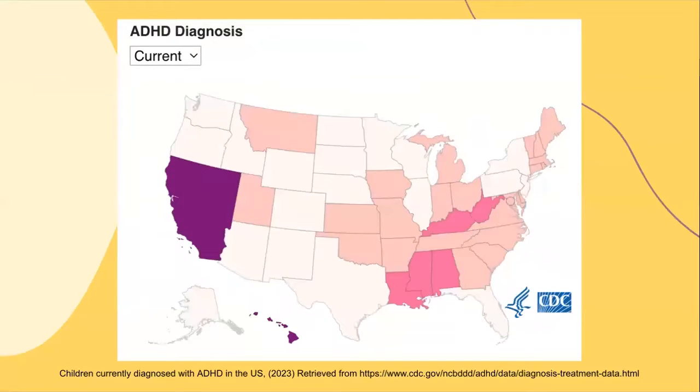And this image shows those current diagnosis rates as of 2022, which is the most recent data, and this is dividing it per state. And so the prevalence and treatment of ADHD is collected annually through the CDC. They use the National Survey of Children's Health, and they've been doing that since 2016. And using these results, which are most current, we can see that the diagnosis varies a lot by different states.